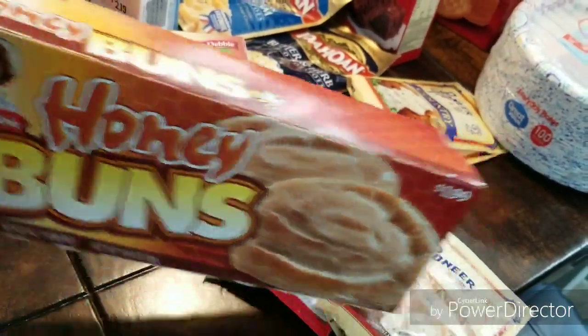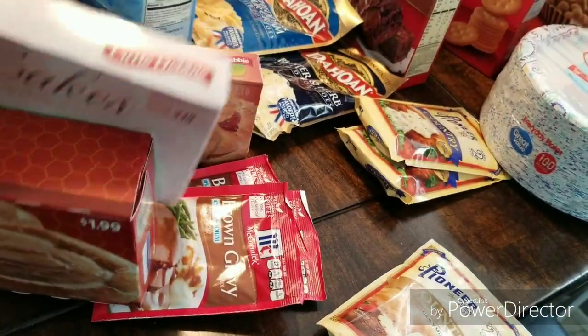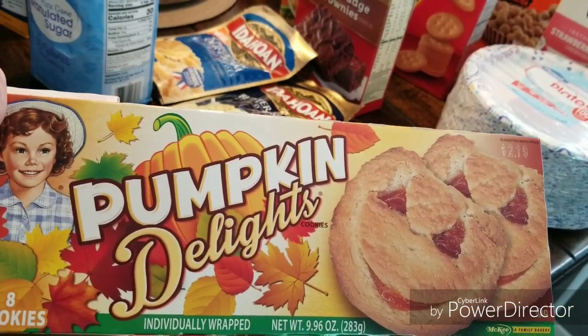My youngest son got honey buns. My daughter picked the fancy cakes. And Mama had to have, I love these, y'all. I know they're not good for you, but I love these for the fall.